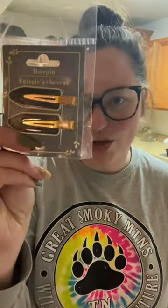I also got Christofia Professional Leave-In Conditioner. I was talking to the person who works at my Dollar Tree, and she said that this stuff goes for like $10 on Amazon. Lastly, I got these really cute no-crease hair clips for when I do my makeup.